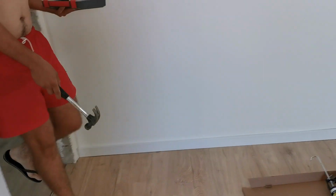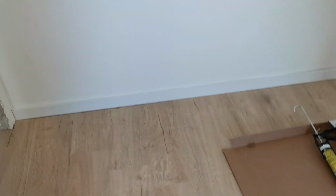A lot has happened over the past week and since our previous video. First of all, we started last weekend with putting skirting boards on our flooring finally, which I will put some clips into how that was going. Finally putting the skirting boards.